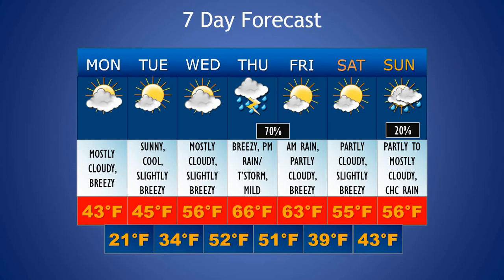Taking a look at the extended outlook. Again, Wednesday, we'll have a mostly cloudy day, slight chance of that sprinkle and slightly breezy. As we get into Thursday, first part of the day should remain dry, but as we get into the afternoon and evening hours, we have that chance for some PM rain showers, maybe even a thunderstorm. The Storm Prediction Center does currently have us at a 15% risk of seeing some severe weather, but still a few days out, so we'll see how things start to develop.